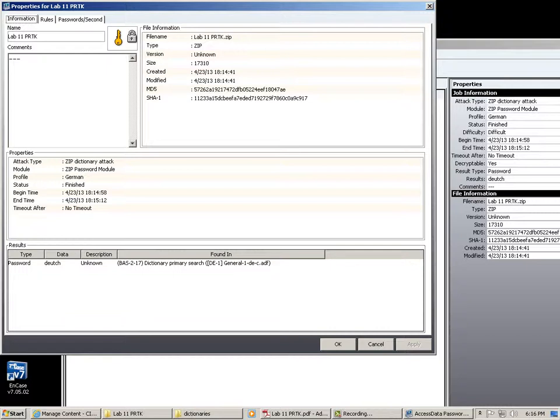So which dictionary was it in? Anybody? It was in General-1-D-C. Okay, yeah, it's in German, but which dictionary of the 4 German dictionaries? It was in that one right there. So people just say German. Well, yeah, but which dictionary was it in? Okay, so you see how I did that, because it defaults to only showing a short name. So if you widen this out, you can then see the actual dictionary.